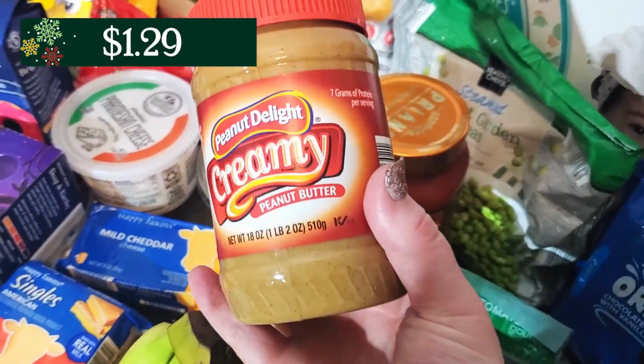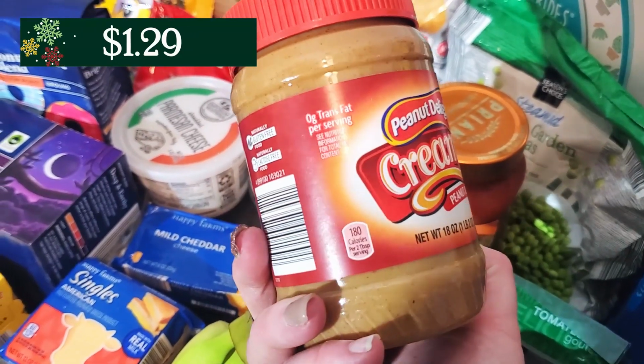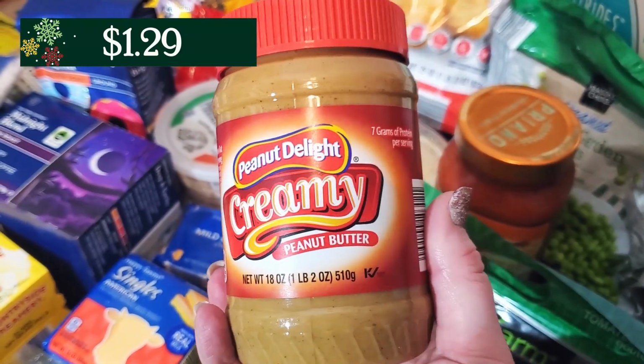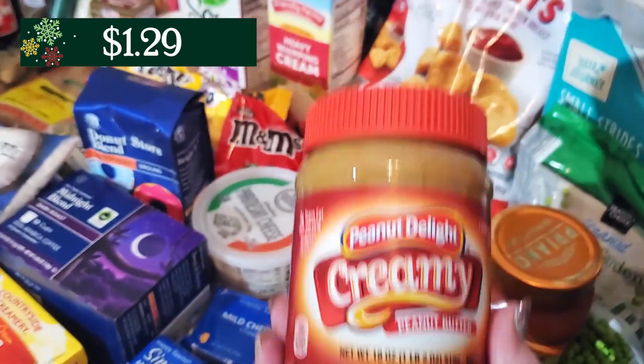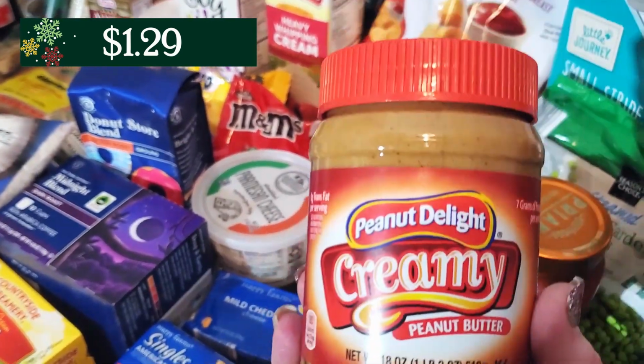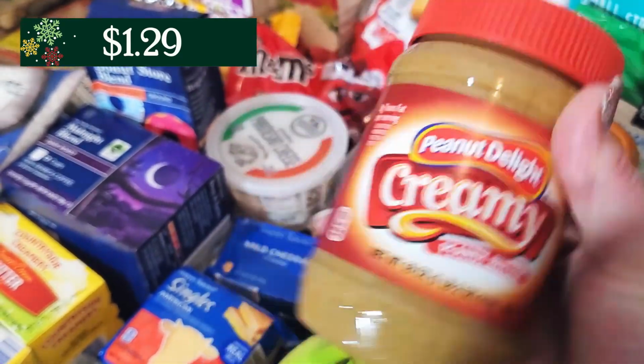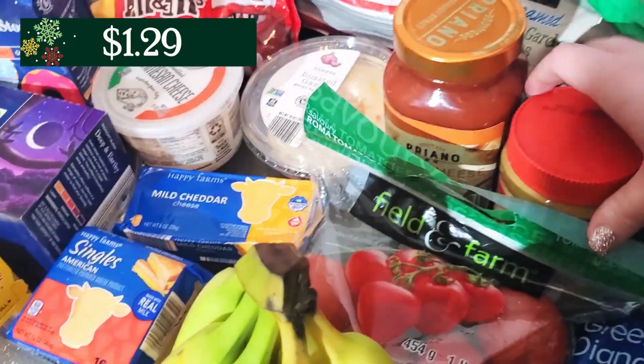Peanut butter, I grabbed one of these creamy peanut butters. I don't normally buy this kind of peanut butter. I usually buy the natural ones with the oil separation, but this is specifically for Christmas cookies. So I wanted to cut costs just a little bit, so I grabbed this instead of the natural peanut butter.